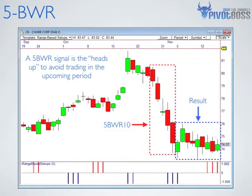What about here? We have a 5-bar wide range signal. Boom, boom, boom, boom, boom. These 5 days, the widest of the last 10 periods, that forecasts very quiet behavior coming up.